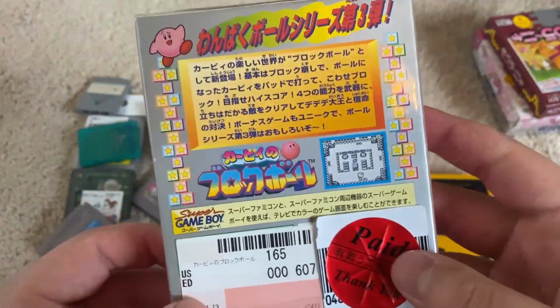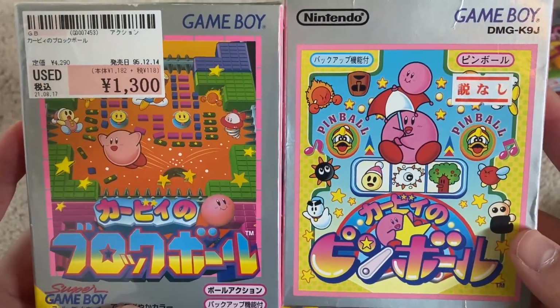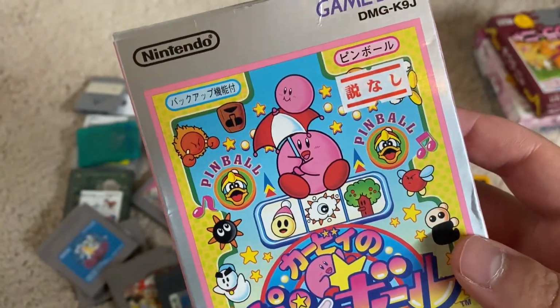It's like Breakout, which is a different game altogether, but kind of similar. I forgot these were two separate things. That was a very strange lapse in my memory. But yeah, these are both really cool. Anyway, let's open this one up since it's unsealed.